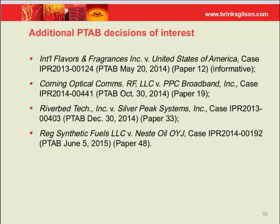And the last case here is REG Synthetic Fuels v. Neste Oil. And this is a case involving a production method for biodiesel. And here again, the patent owner had provided a significant amount of explanation, including expert declaration testimony in this motion to amend, explaining why the claims were patentable over the prior art. And the petitioner tried to argue that there was prior art that the patent owner should have included in its motion to amend, but did not.